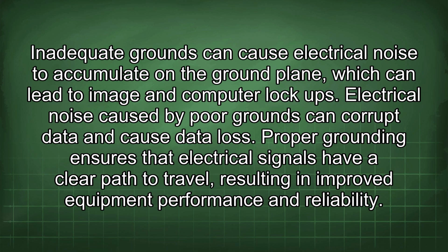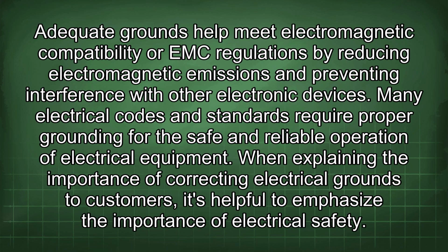Proper grounding ensures that electrical signals have a clear path to travel, resulting in improved equipment performance and reliability. Adequate grounds help meet electromagnetic compatibility, or EMC, regulations by reducing electromagnetic emissions and preventing interference with other electronic devices. Many electrical codes and standards require proper grounding for the safe and reliable operation of electrical equipment.